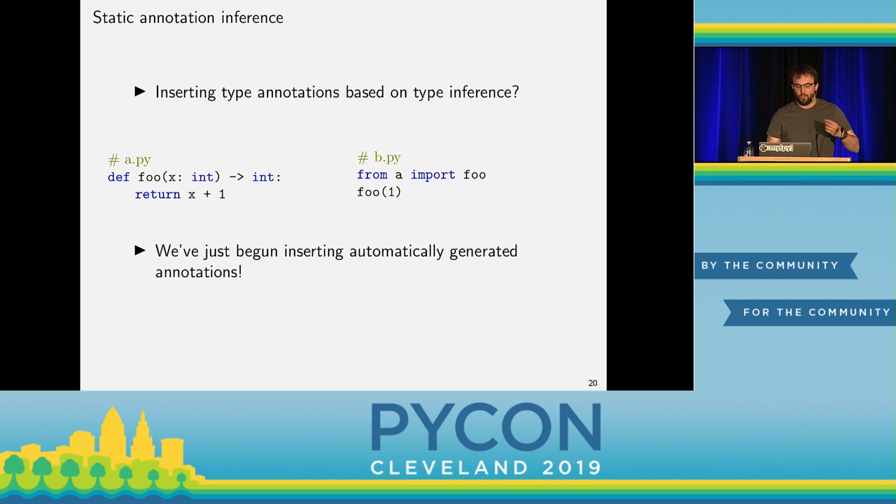When I first tried this, I generated a diff that was way too big, that added like 3,000 annotations all over the code base, and I put it up without thinking as hard about it as I should have. Then I went to look, and it had emailed half the engineers at Dropbox asking for code reviews. I was like, okay, well, this was a mistake. Sorry about that.